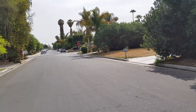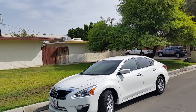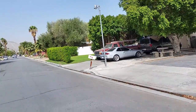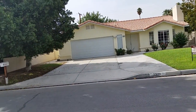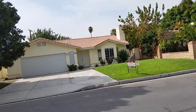Now, this is what I refer to as a blue-collar neighborhood in Palm Desert. But blue-collar in Palm Desert is white-collar in many, many other neighborhoods. You're going to see the occasional work truck here in this neighborhood. But this is also a fantastic place. I would live here in this home, and it would be perfectly all right.